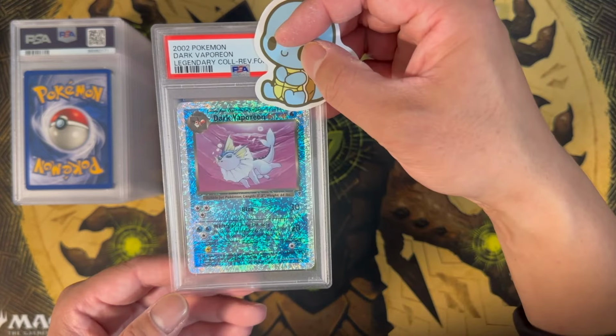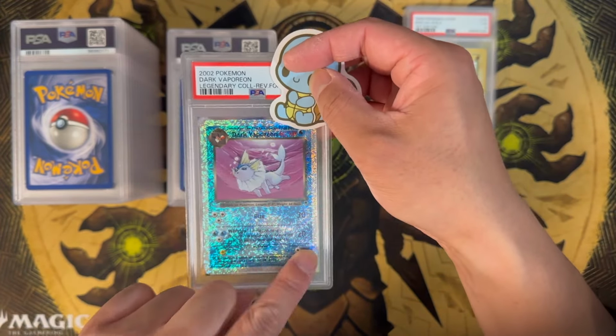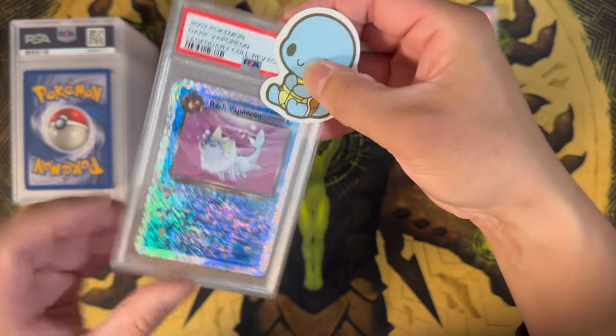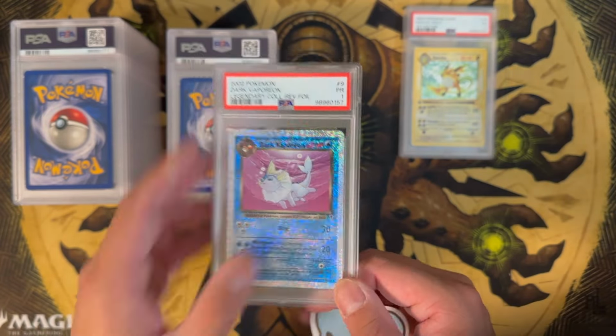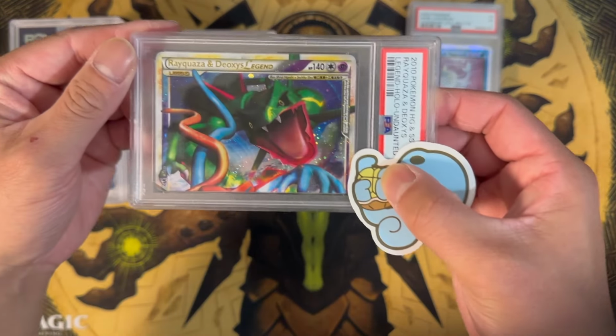PSA 3. Dark Vaporeon from Legendary Collection in Reverse Holo. This has a crease right across the bottom. Ton of wear, as you guys can see. The crease goes all the way through the back. There's also a crease right in the center of it, so I wouldn't be surprised if this is a PSA 1. PSA 1. Rayquaza Deoxys Legend. This is the top half. Beautiful card. Check that out. Rayquaza looking at you.